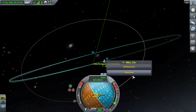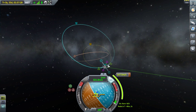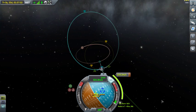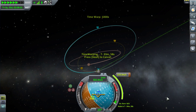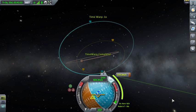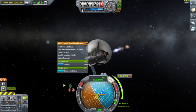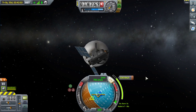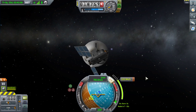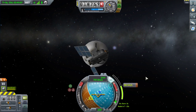Let me put down a maneuver. Actually, I have an idea. Rotate it out that way, so that it's like a donut, or two loops interlocking. Now let's warp to next maneuver. Okay, that's not a very good estimate. Okay, how come you're not doing anything? That's not good at all. Probably because that huge solar panel I have strapped to the side. Or not solar panel, radio dish. This is not ideal.